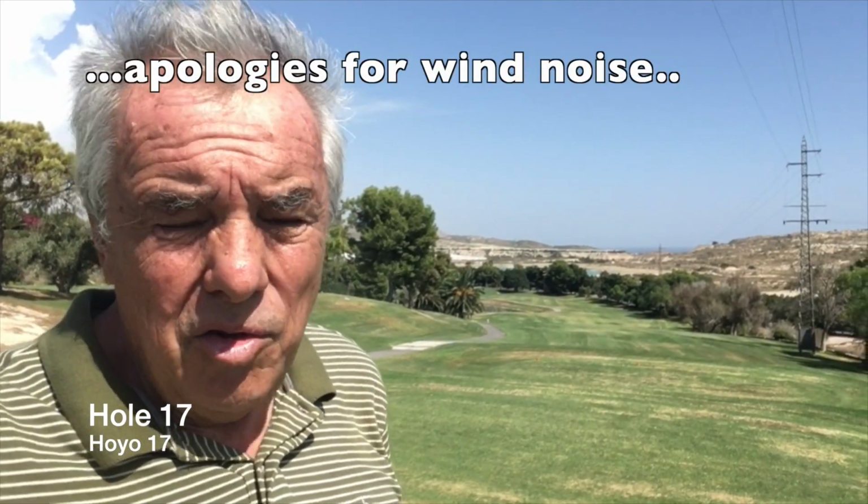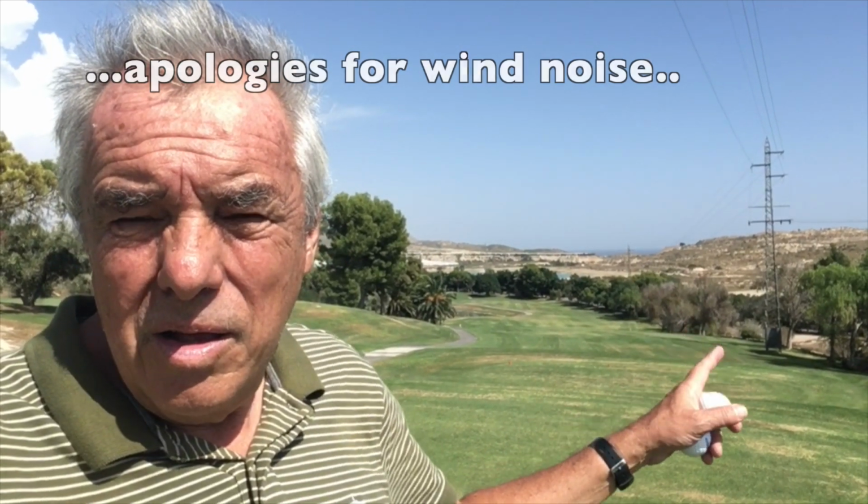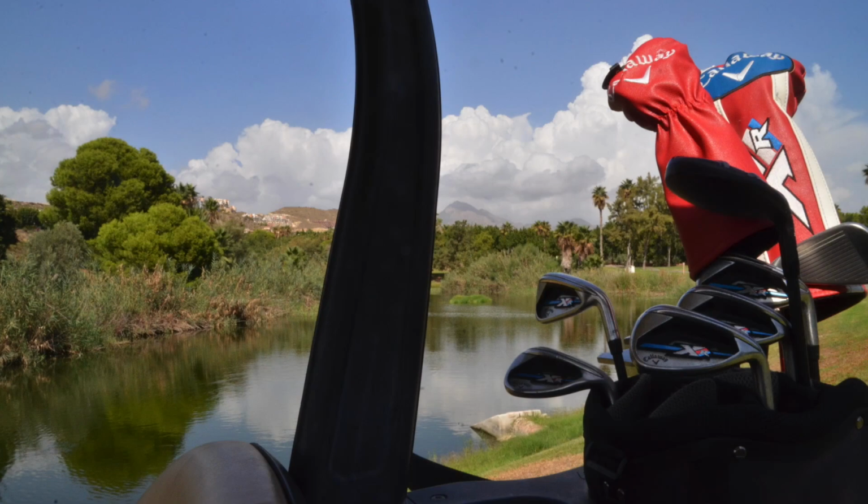Now the 17th hole goes downhill, 380 meters. But for those who hit their drives very far, there's a risk of getting into that lake. The fairways are relatively wide.